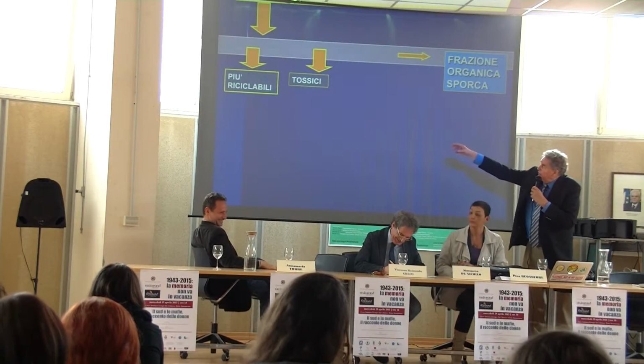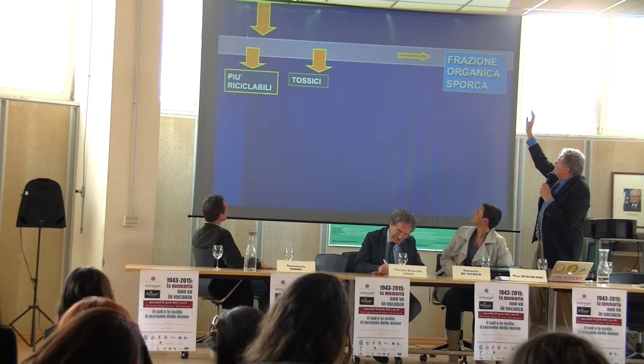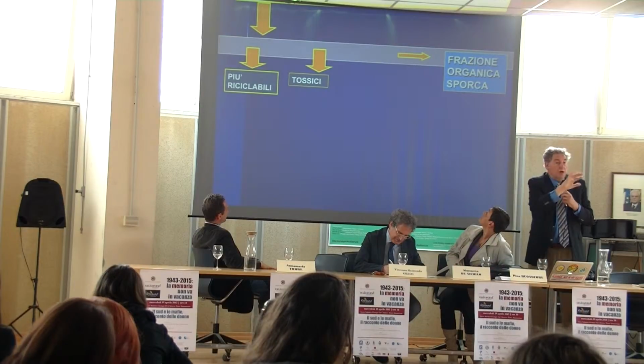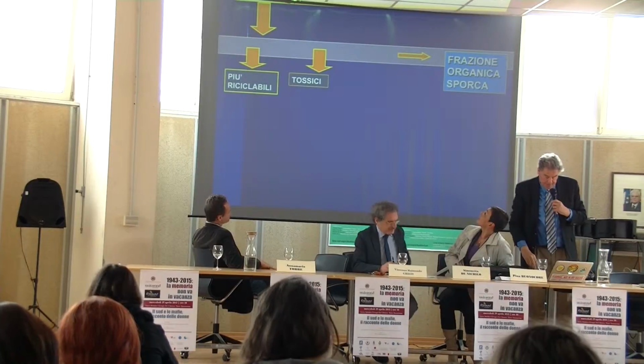And more recyclables are pulled out, more toxics are pulled out, and the frazione organica sporca is not touched. That goes all the way to the end of the conveyor belt.